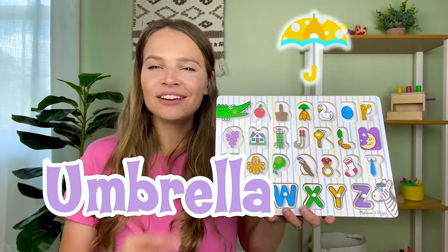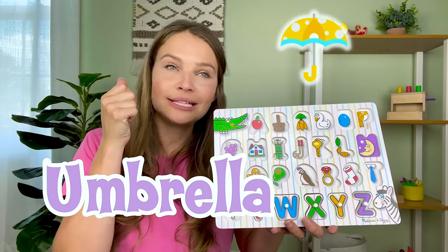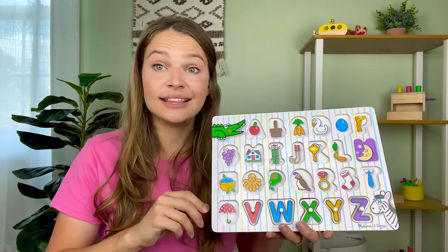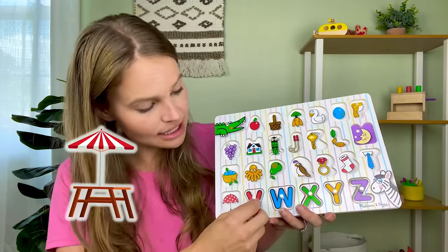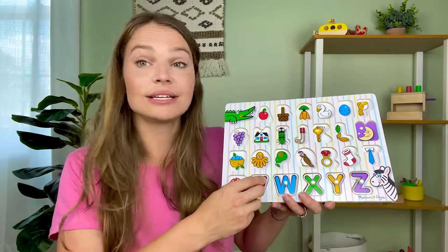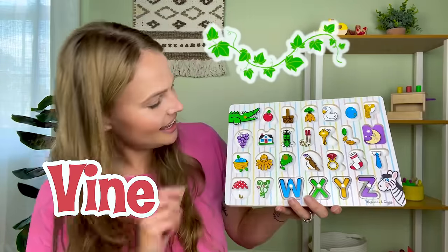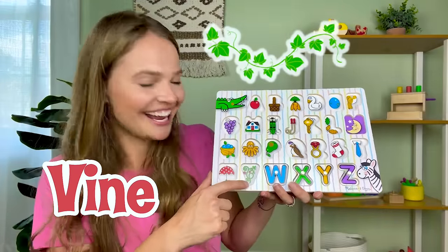Umbrella. When we're out in the rain, an umbrella keeps us protected so we stay dry. You can also use it in the sun, so the sun doesn't get you, and you can have shade. All right, let's see what's under the letter V. A vine. These grapes can grow on this vine.